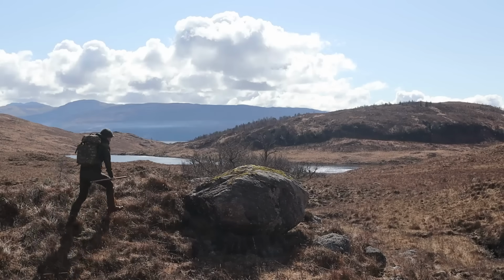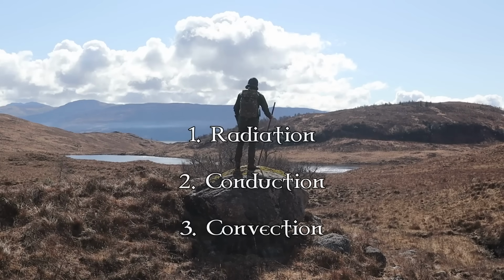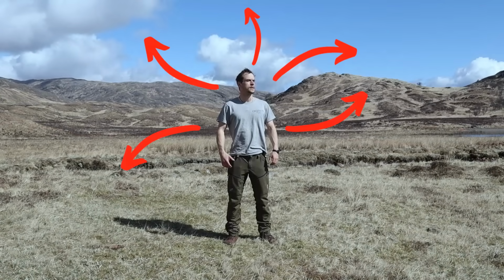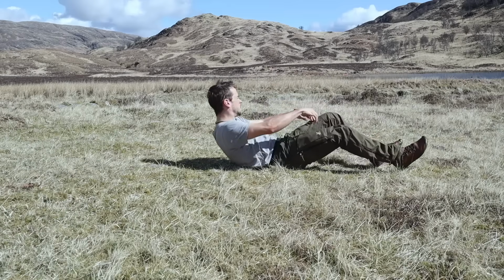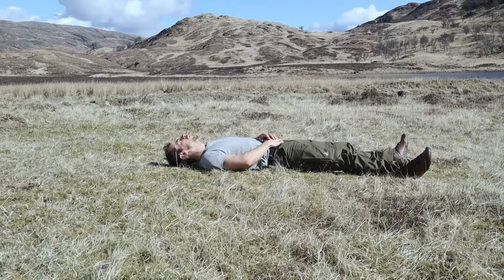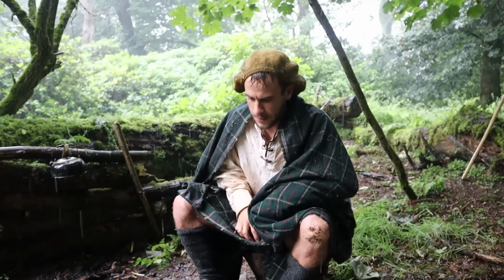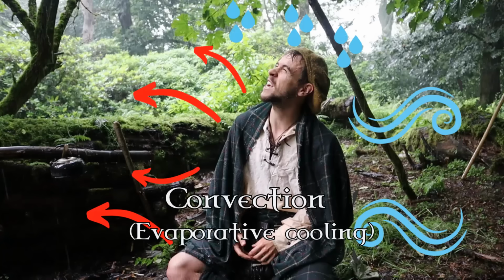So in basic physics, there are three ways heat is lost: through radiation, conduction, and convection. And in the outdoors, this best translates as when we expose our skin on a still cold day, we experience heat loss through radiation. Chilly. When we sit or lay down on the cold bare ground, we experience conduction as the earth sucks out our body heat. And when we get wet by the rain or sweat and moisture evaporates or is blown by the wind, we experience convection.